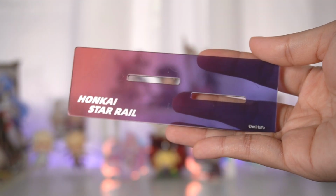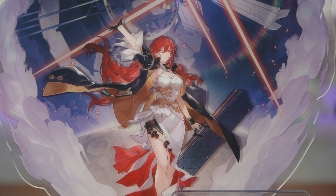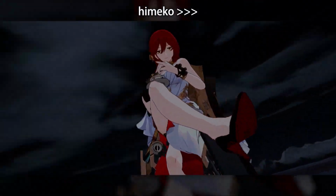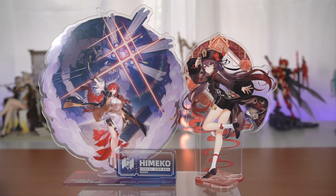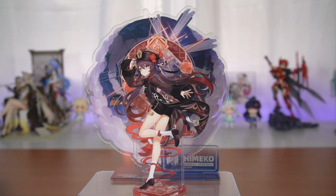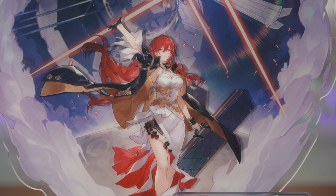Here is her base, and then her nameplate. I really like the design of this. But again, this thing is massive. Probably has to do with her giant space laser satellite thing. Here is a standard Genshin acrylic stand for reference. As you can see, Himeko herself is pretty tiny, but the overall acrylic stand is really big and takes up a lot more space. So that's something to consider if you're gonna pick up one of the Star Rail acrylic stands.